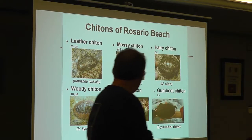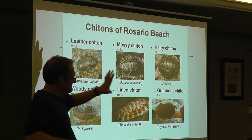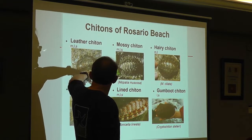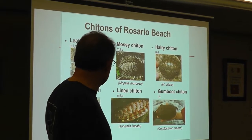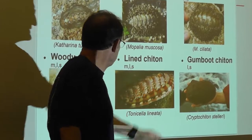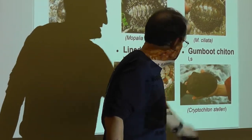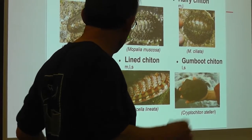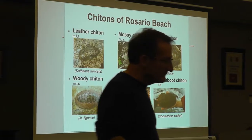Okay, chitons. There are so many cool chitons. What makes a chiton is it's a mollusk, so it's related to the snails and such, but it has 8 plates. Sometimes they're visible, as in the leather chiton, which we call black Katy as well. The mossy and the hairy, and the difference between the mossy and the hairy is one's supposed to be mossy and the other's hairy, but really they're pretty similar. As is the woody, they're all very similar. The lined chiton is one that's fairly easy to see. It's got these beautiful lines on the shell. And then this one here is not a huge one, but it's a pretty big gumboot chiton. In the gumboot chiton, the shell pieces are all inside the body, and it still has those same 8 plates. If you see those plates as shells, they're like little butterfly wings. Kind of cool.